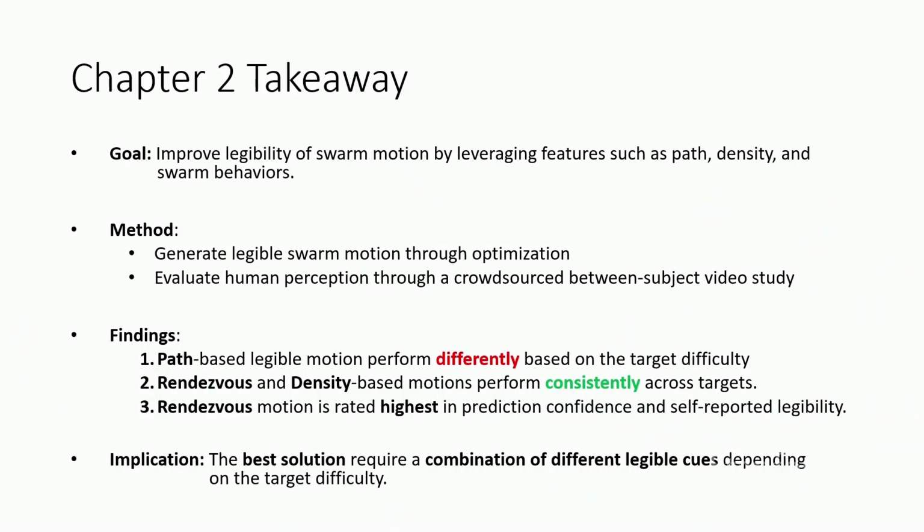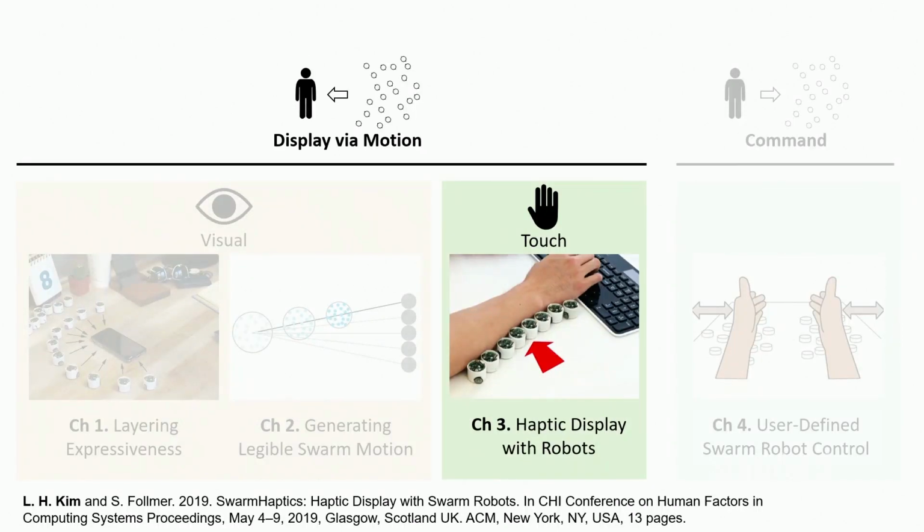And so the goal of chapter 2 was to visually convey intent of the robots using the motion. And the results show that rendezvous behavior performed the best. However, there are other trends that suggest that perhaps a best solution would be composed of a mixture of these different legibility cues based on the context of the task. And so the two previous chapters were focused on leveraging motion to visually display information. This chapter will look at how to leverage motion to use touch from a swarm of robots.